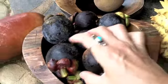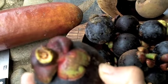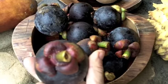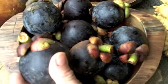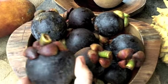Alright, mangosteen. Queen of the fruits. Definitely a super fruit. It was all over the health food scene about a decade ago. Mangosteen juices.